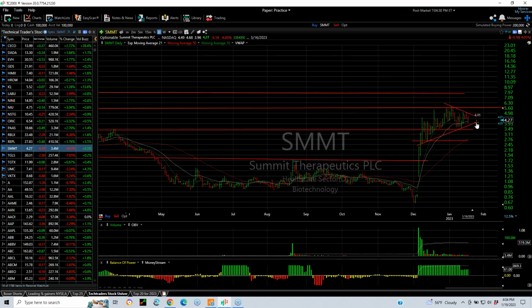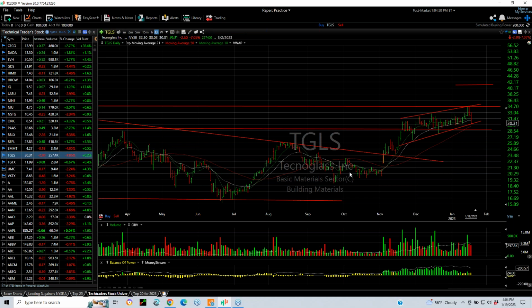SMMT wedging in a rising channel as well, but the current action must hold at 3.5 range. Once through 5.5, 7 is your target.